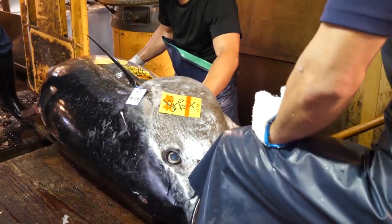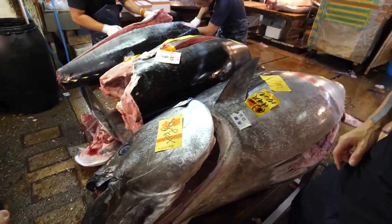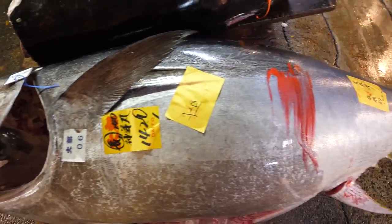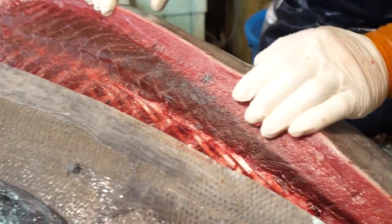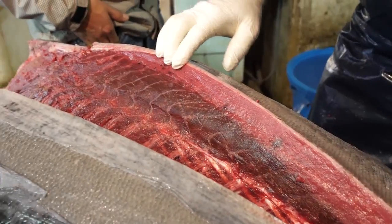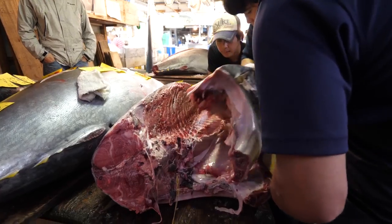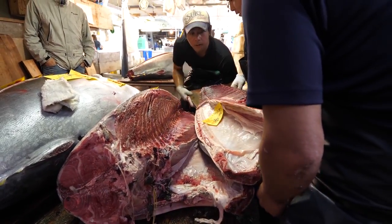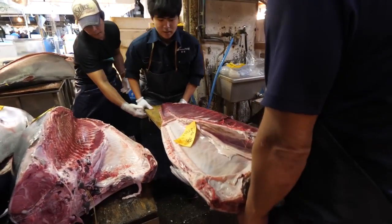And as he's slicing up that tuna, we got another shipment was delivered. Look at the size of this tuna. Oh man, it's huge. How many kilos? 142 kilos. Just this fish is strong. 1, 2, 3, yeah.